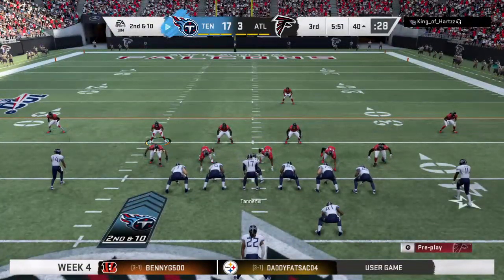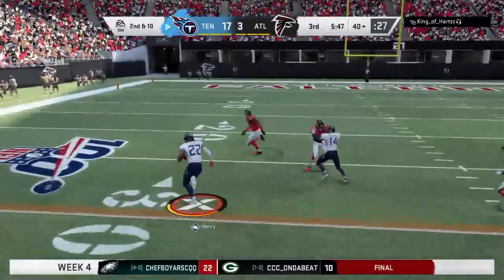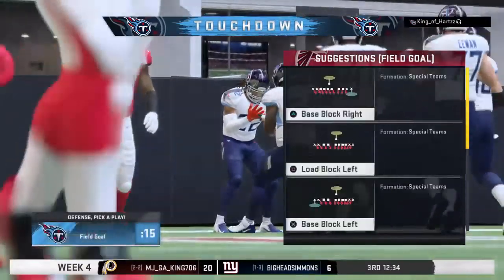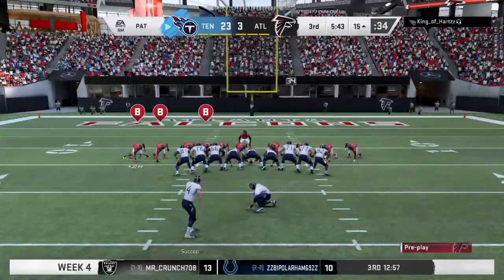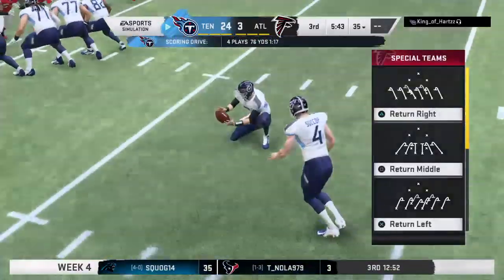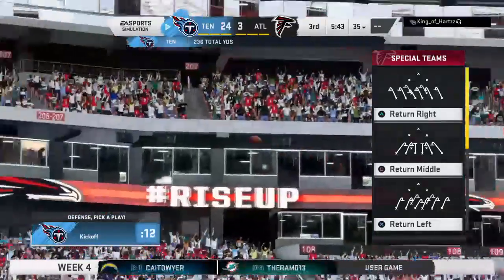Once again, they'll go from the 40. Derrick Henry. And an alley to run. And he will score. Touchdown, Titans. Derrick Henry, his 2nd touchdown of the game, his 3rd on the year. And the Titans are able to extend their lead. Extra point put through by Succop. And the decision to just kick the extra point winds up successful.